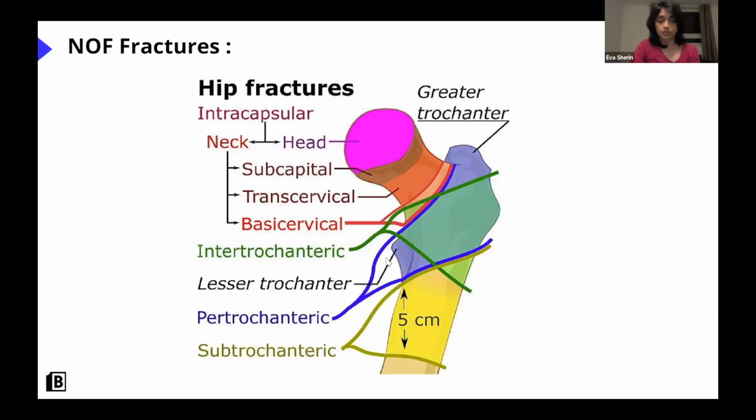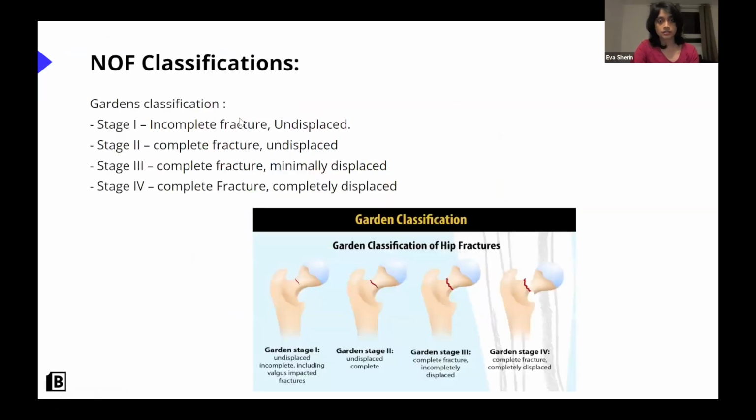We don't really follow the trochanteric part, but mostly we just see it as intertrochanteric and subtrochanteric. And yes, subtrochanteric fractures are only fractures that are less than 5 centimeters from the lesser trochanter. Anything more than 5 centimeters becomes a shaft of femur fracture. That does not necessarily mean that it's a neck of femur fracture. So your neck of femur fractures are only up to 5 centimeters lower than your lesser trochanter. So again, intracapsular and extracapsular divided into subcategories.